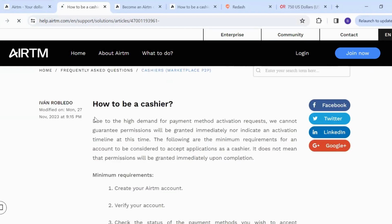So here, how to become a cashier. Due to high demand for payment method activation requests, we cannot guarantee permission will be granted immediately, nor indicate an activation timeline at this time. The following are the minimum requirements for an account to be considered to accept applications as a cashier. It does not mean that permissions will be granted immediately upon completion. Of course, it may take some time.